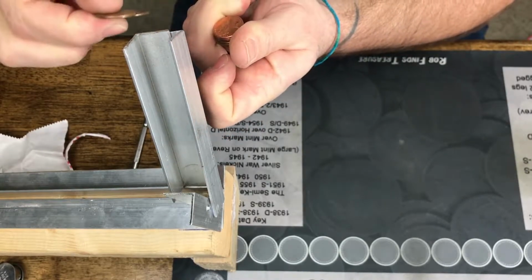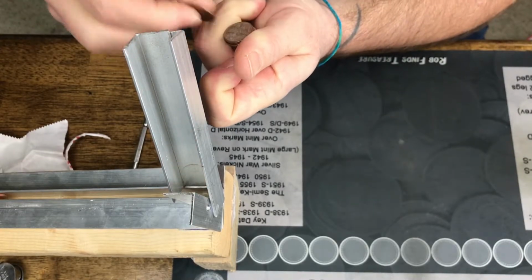Continue to sort. And we'll see what we can find. I'll catch you guys in a little bit.